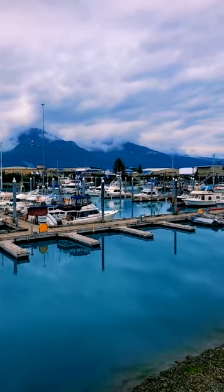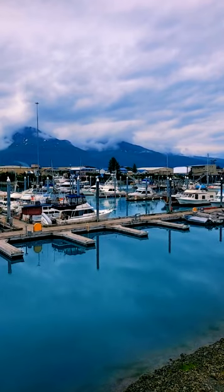Nope, you can't see Russia from Sarah Palin's house, but you can see Russia from Little Diomede Island. That's out north and west of here.